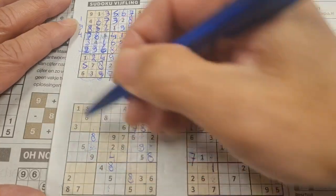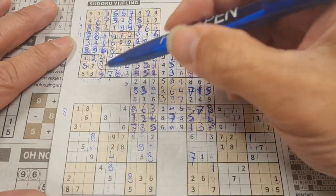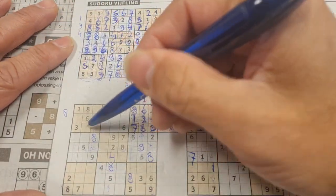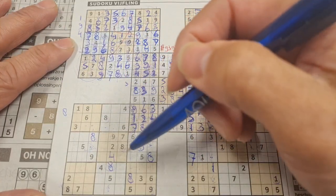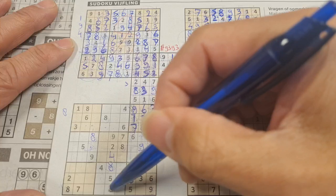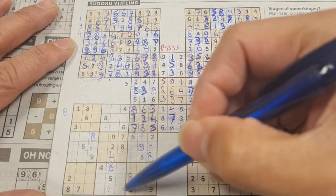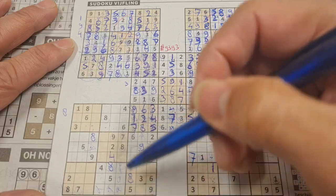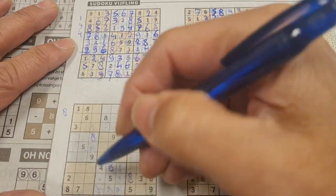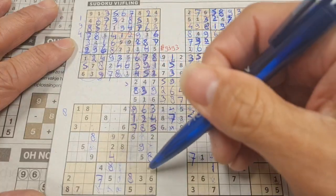Then, 4, 4, 1, 1. Let me see. 1, 2, 3, 4, 5, 6 missing numbers in this big square. One of the missing numbers is 7. We have 7 in the last row, no 7 in these 3 boxes. We have 7 in this column, no 7 in those 3 boxes. So 1 box left for 7 in this big square, should be there. 7. Okay.